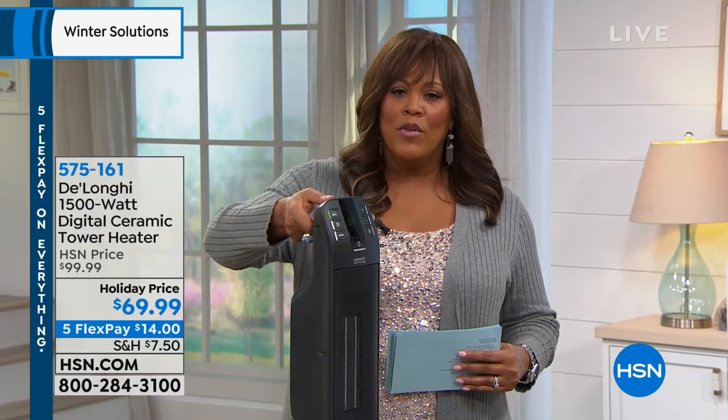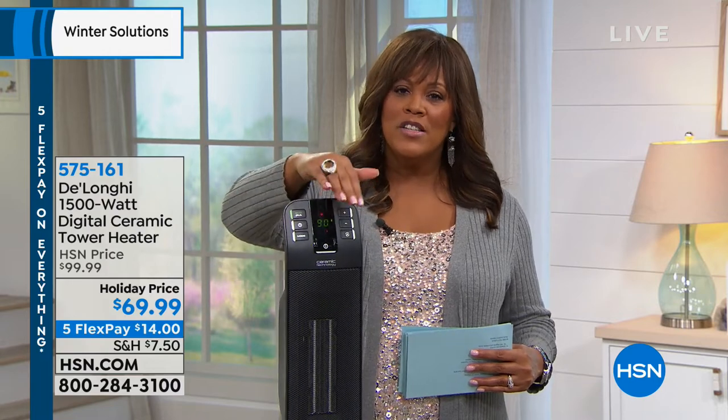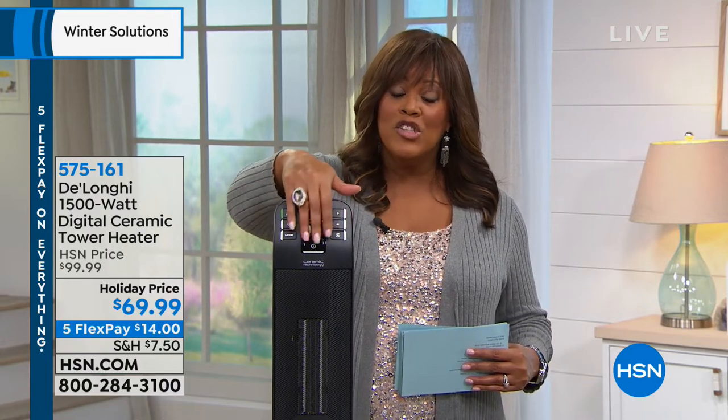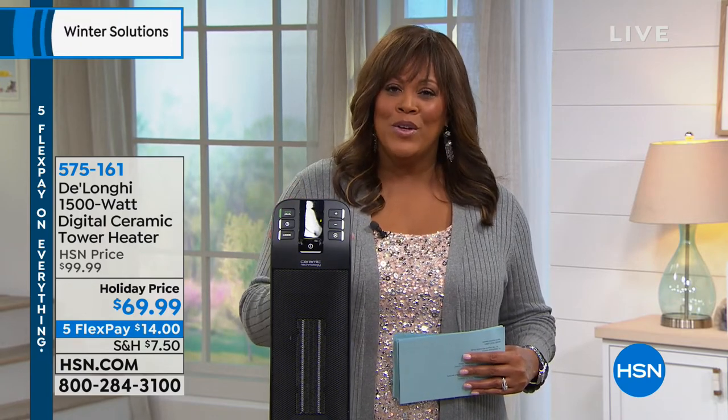There's a little area right here where you just lift it up. You can do it with one hand. And remember, when you touch this, it's not going to be warm to the touch, and it's on. So it feels really nice because our studios are very, very cold. So it feels really nice for you.